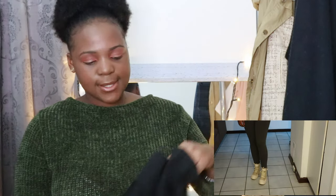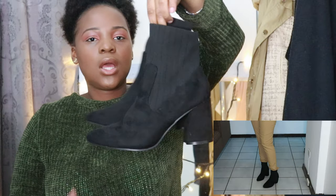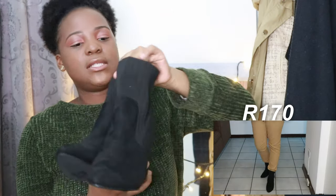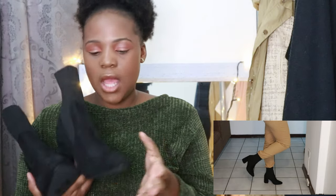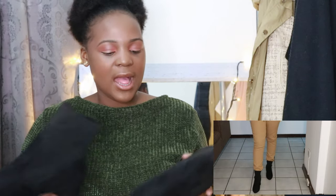And then for boots, I got these black boots from Superbalist. They have this material that stretches here, which is nice because I don't like when my boots are too tight, because I do have fat fit problems. So if it's loose, it's better.